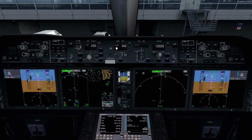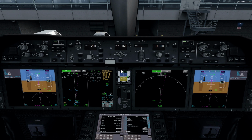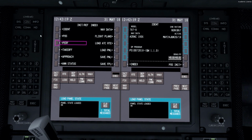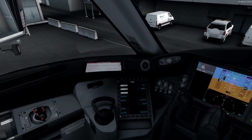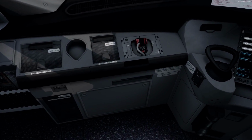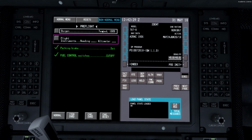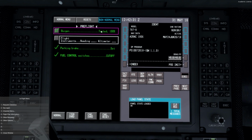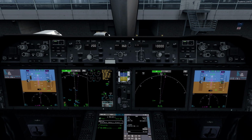You can see that the MCP and everything is very, very similar to the 777. The QNH is 2991 today. Everything's in a very similar place to what it was in the 777. So we can get started with some oxygen. We can test that. It's been the first time I've actually tested the oxygen in an aircraft in quite a while. Flight instruments and heading and everything, we need to get clearance for that, so we'll ask ATC.